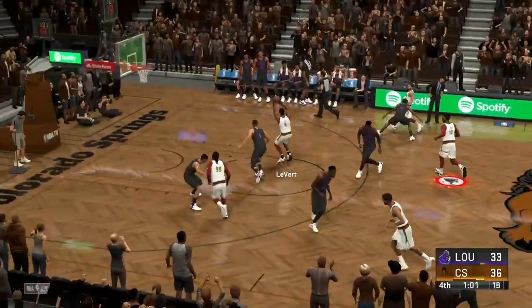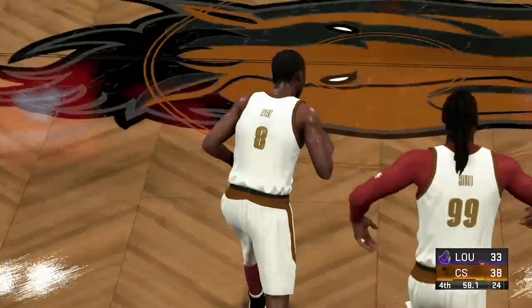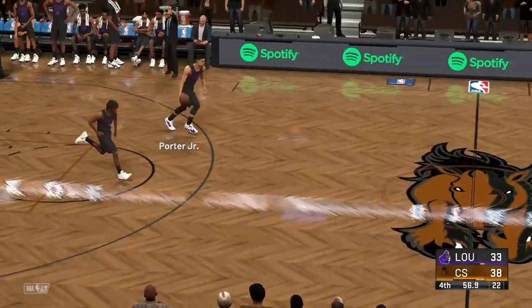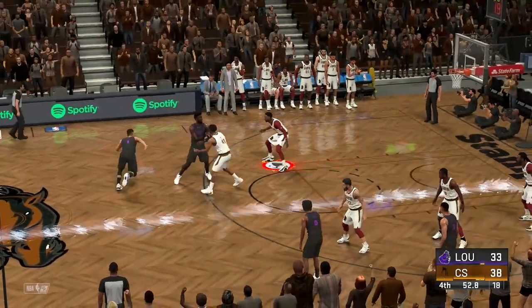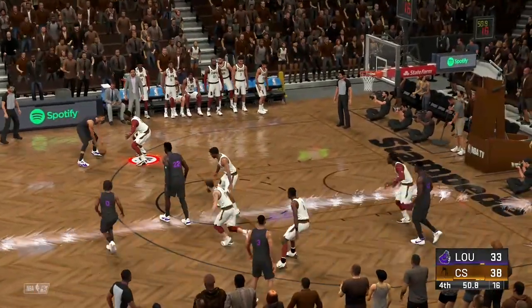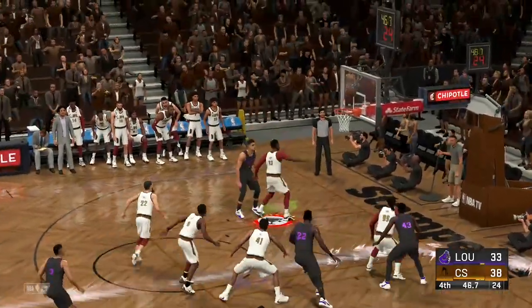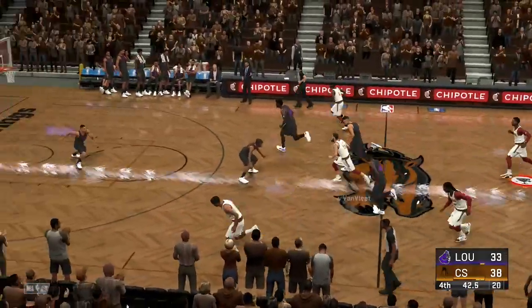Now here's Van Vliet. Following the miss by Michael Porter. Got it! And LeVert with that slashing approach coupled with the outside shot. Boy, he is not an easy customer. Porter against Adebayo. Trying to break that ice-cold streak. No good that time. And Colorado Springs will go the other way with it.